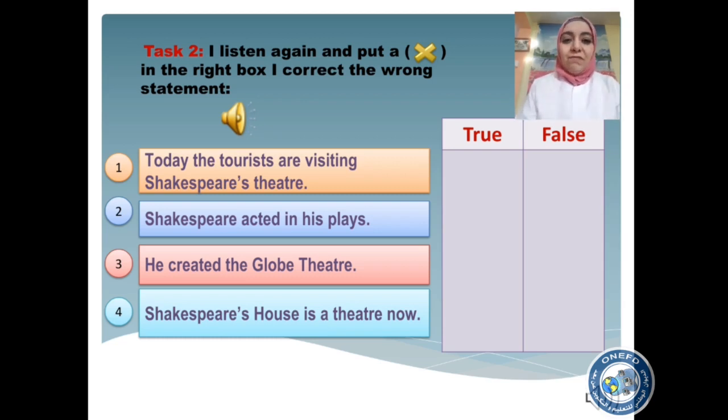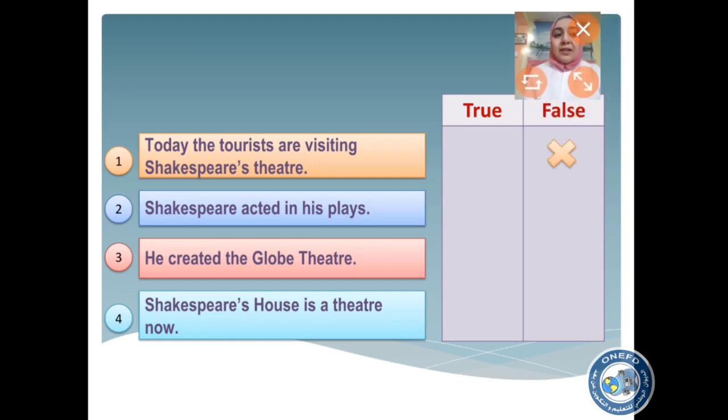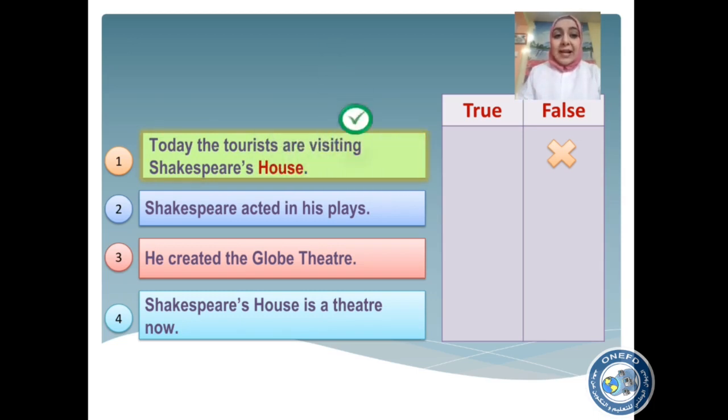Okay, good. This task was easy, no? Yes, it's easy. So, let's see the first statement. Today the tourists are visiting Shakespeare's theatre. Is it true or false? No, it is not correct. It's a false statement. How do we correct it? Today the tourists are visiting Shakespeare's house.